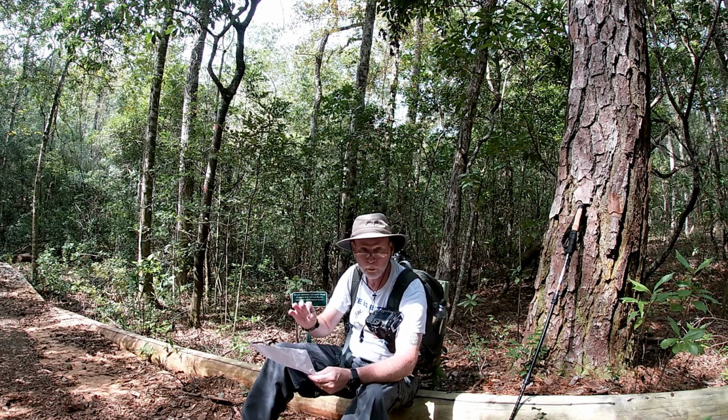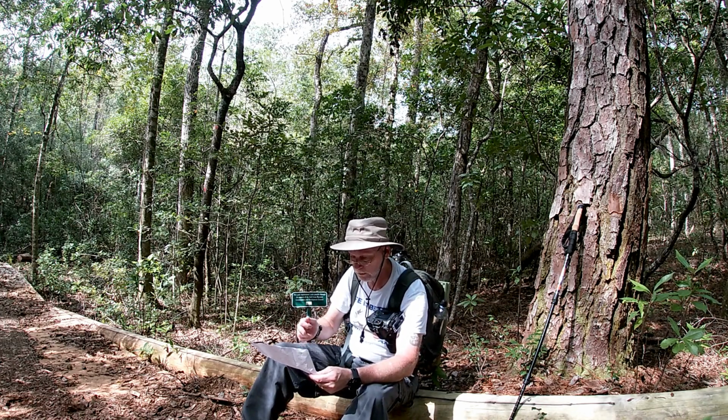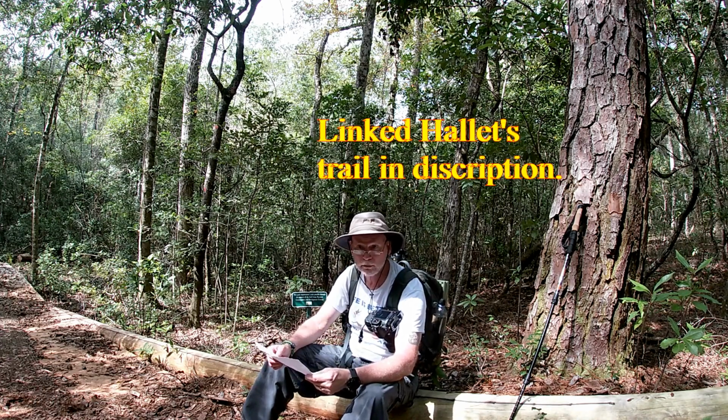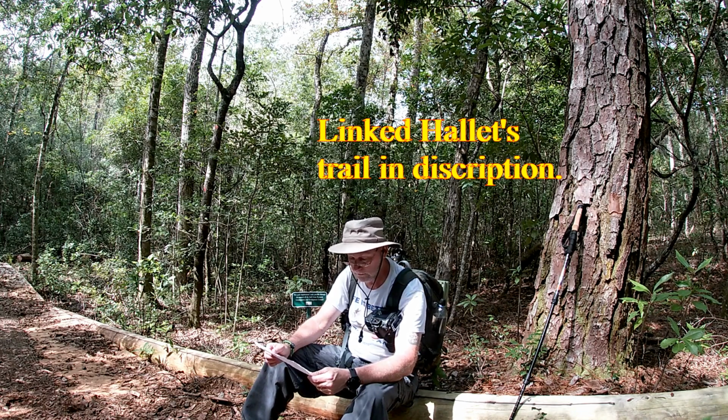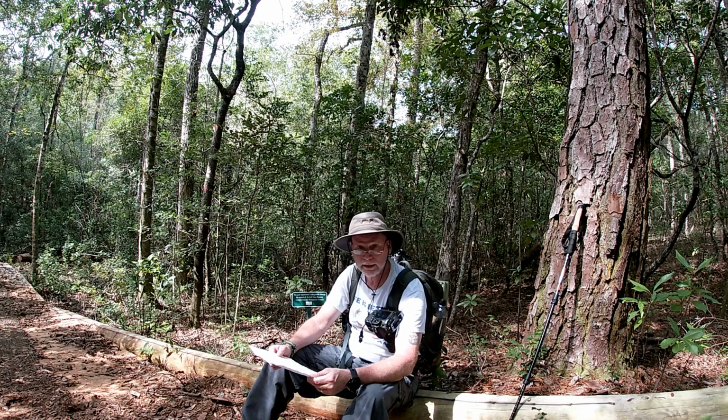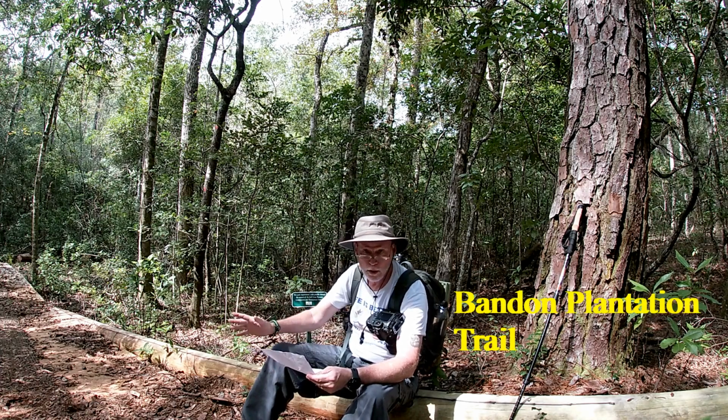I started at the Forever Wild. I took that trail to Hallets Trail, and then I took the Hallets Trail going out to the Tensaw Delta. But the boardwalk that goes over the Shay Branch marsh that would connect to the Badon Plantation Trail has washed away.